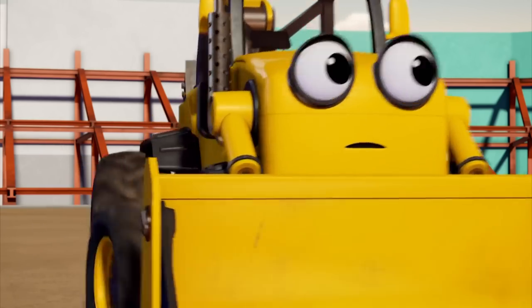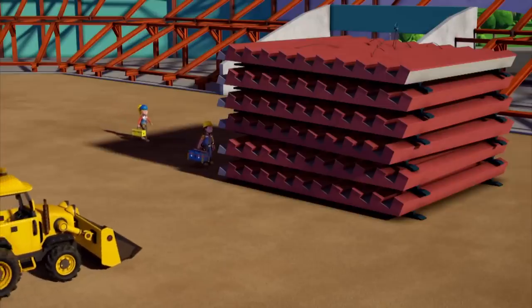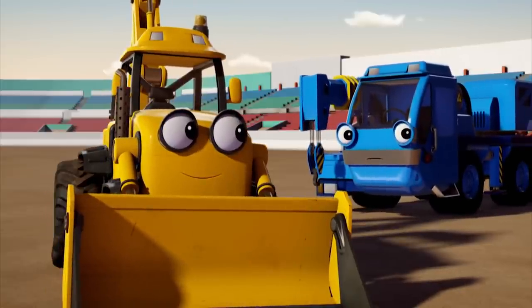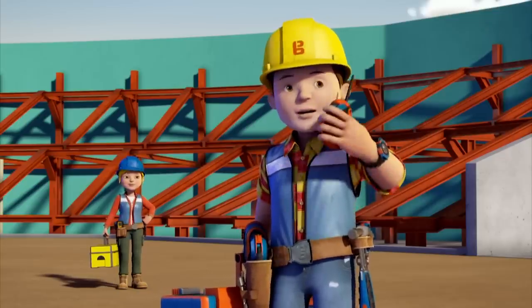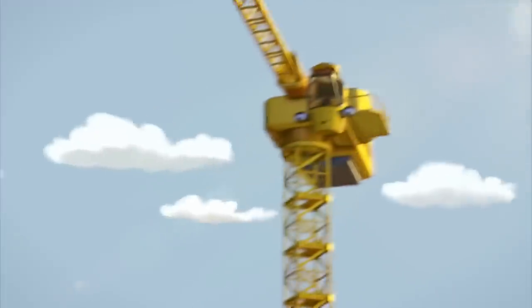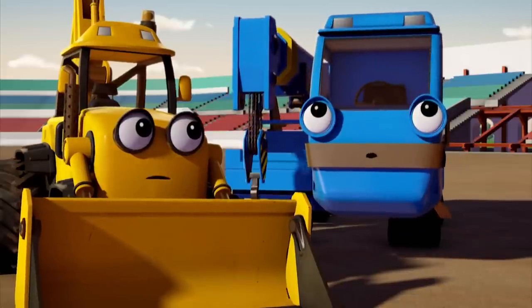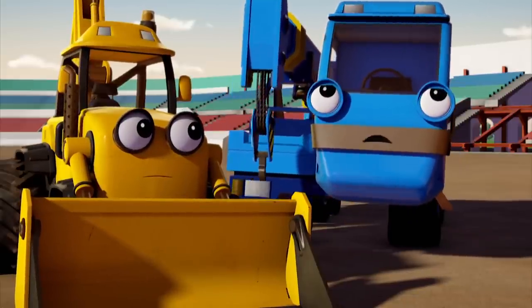Bob, what are these over here? Those are the bleachers that people will sit on to watch the sports. Lofty's going to put them in place with a little help from a big friend. Isn't that right, Tiny? That's right. Looking forward to working with you, partner. Looking forward to working with you too, partner.